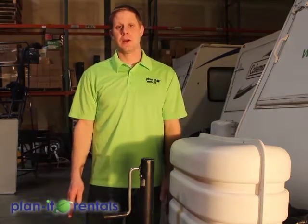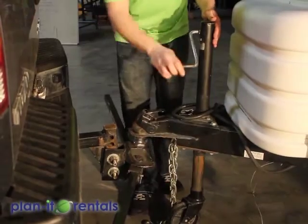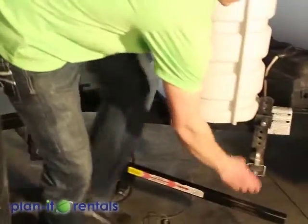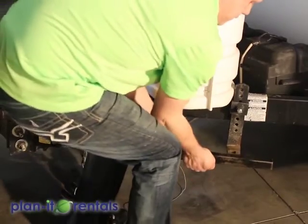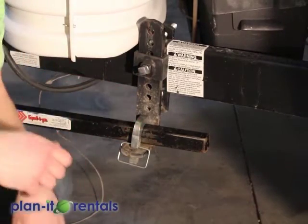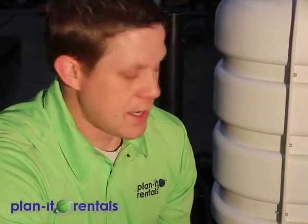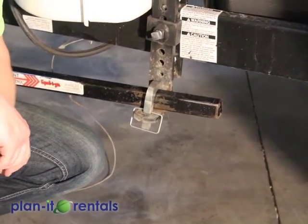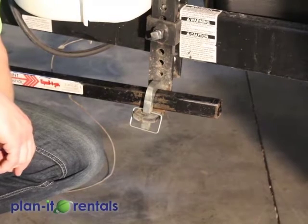Alright, and then if you're using one of our equalizer hitches, you'll want to lower the trailer down onto the ball of the tow vehicle, just enough to get that pin locked in, and then you want to swing the arms up onto the side of the trailer and lock those in. Then lower the rest of the trailer weight down onto the tow vehicle. What that does is help transfer some of the weight of the trailer up to the front tires of the tow vehicle for cornering and braking, and it also helps with sway control as you're driving down the road.